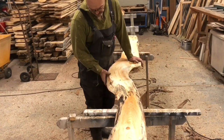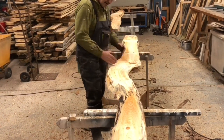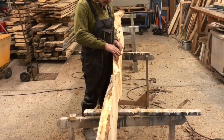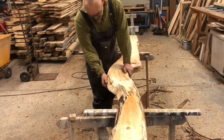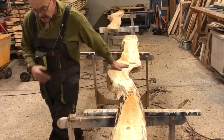So the next job is to flatten and round this where I can. All right, so I don't want to reduce it much. That knot there, where it's on an angle, I'm going to reduce that, flatten and round it and make it all nice. So we've got flat grain everywhere. Let's have a look at the other one.